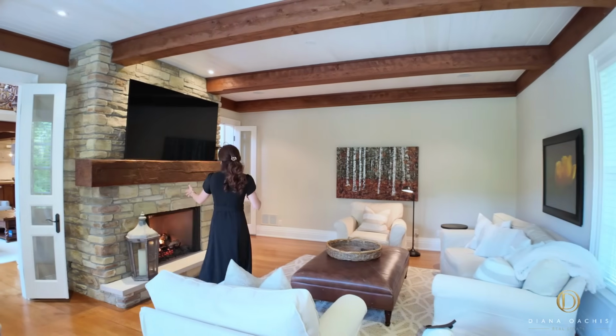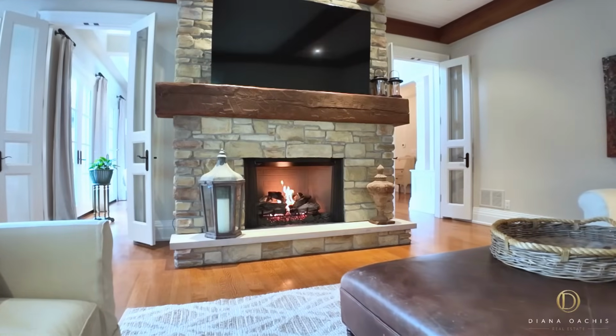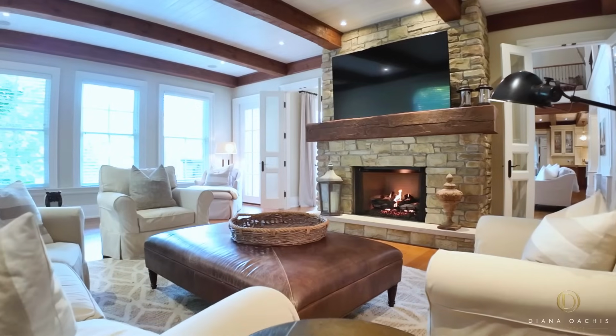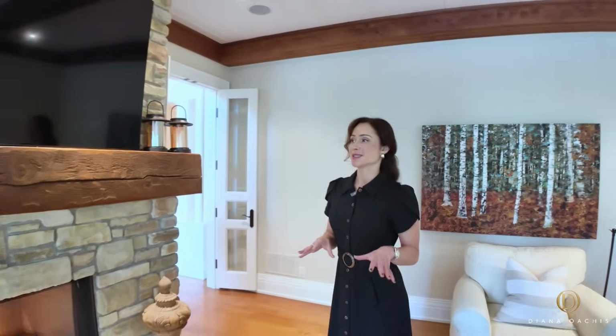Over here you have the focal point of the room. It's your fireplace with a floor to ceiling stone surround. It gives you that warmth. It's the perfect place to enjoy time here to watch TV on this wall mounted TV. And again, with the built-in speakers, it really adds to that home viewing experience. Now that's pretty much the family room, which leaves one final room to cover, and that's the home office.